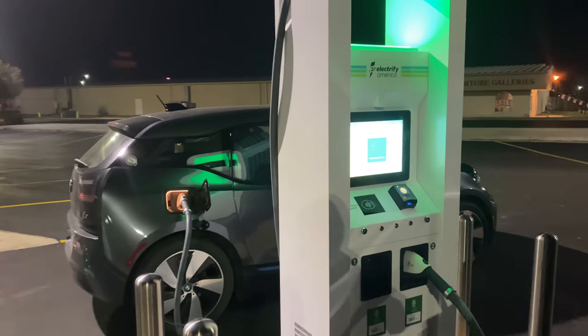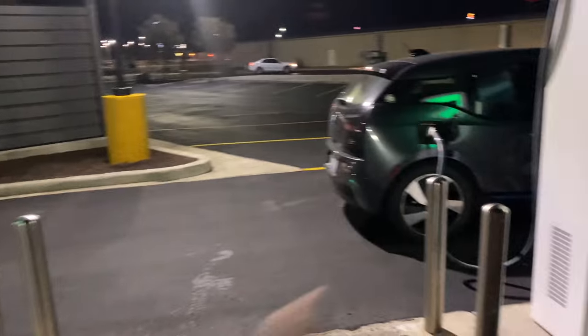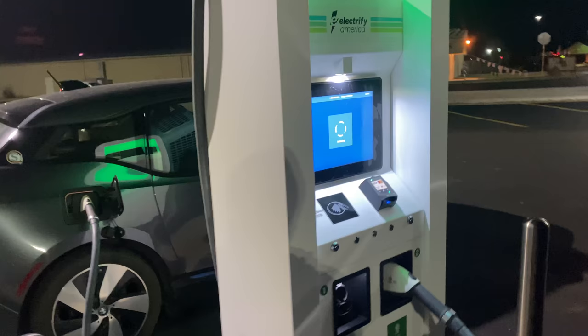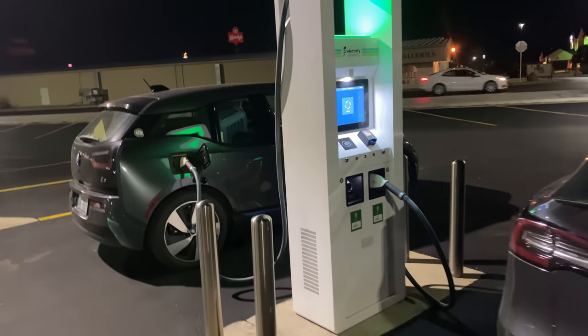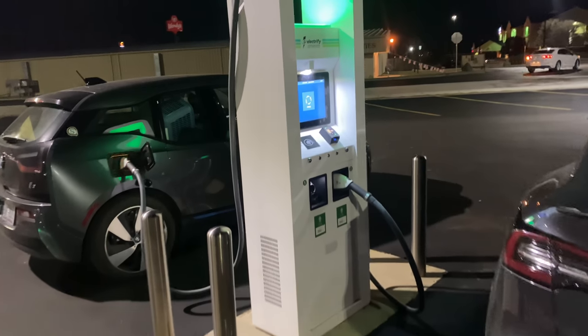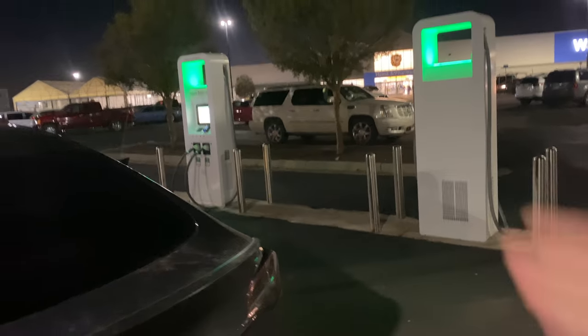I've gone on the app, initiated my charging session. I pulled over to this one here just because I wanted to leave the CHAdeMO open in case a Leaf pulled up. We're initiating and we should be charging. Not sure what the costs are in Kansas, if they're by kilowatt-hour or by the minute, but we will find out. And I plugged into a 350. No need for this, but of course, no other cars are here, and there's another open 350 kilowatt in case a Lucid or a Taycan comes in.